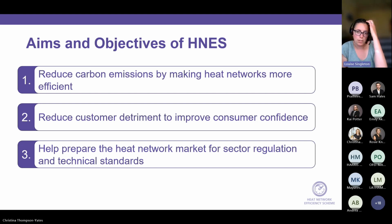On the third point, around sector regulation, the sector will become regulated over the next year or so, and technical standards will be brought in to bring up the level of efficiency of these heat networks. So this is a bit of a step before that, to help some of the really poorly performing heat networks improve and be able to meet those technical standards that are going to be coming down the line.